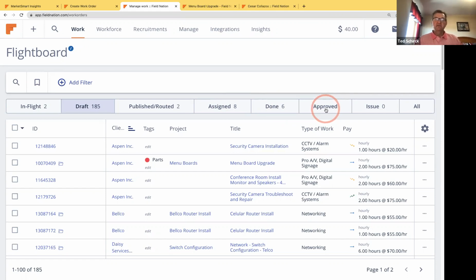Now, there's a couple of other things here on the flight board that are going to help you effectively manage that work. For example, filters. I've got 185 work orders in my draft status. I'm going to probably need to isolate them to a smaller subset for effective management. Go ahead and filter them by client, by state, by project, by type of work, all sorts of different things that you can filter to make sure that you are going to only see the work orders that you want to see in that given moment.